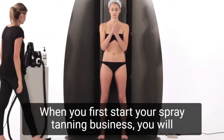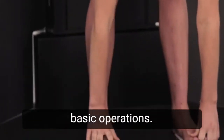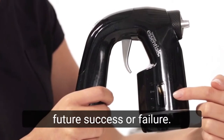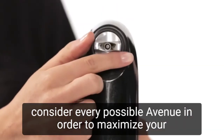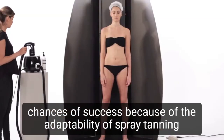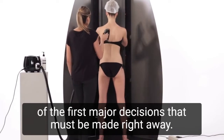When you first start your spray tanning business, you will need to make some critical, fundamental decisions about its basic operations. These decisions lay the groundwork for your new venture's future success or failure. It is therefore critical to conduct extensive research and consider every possible avenue in order to maximize your chances of success. Because of the adaptability of spray tanning services, deciding where your business will operate is one of the first major decisions that must be made right away.